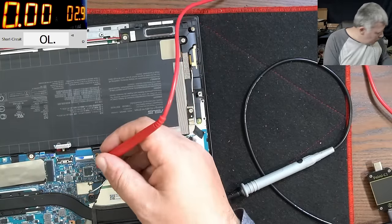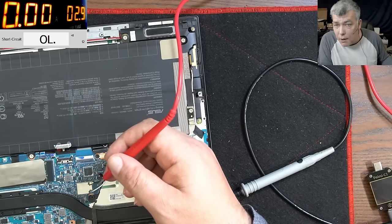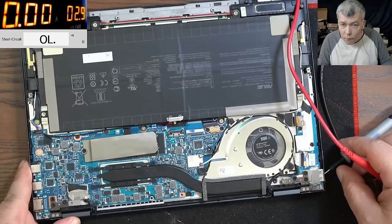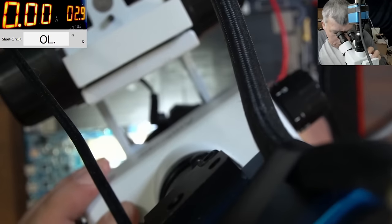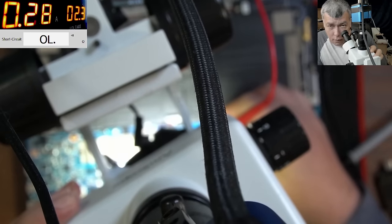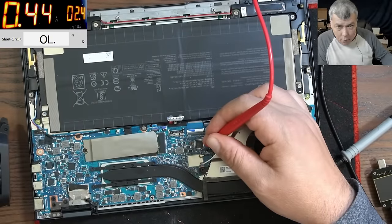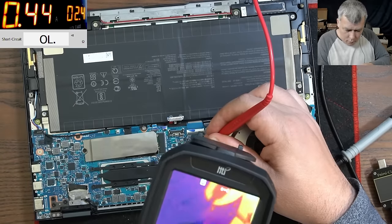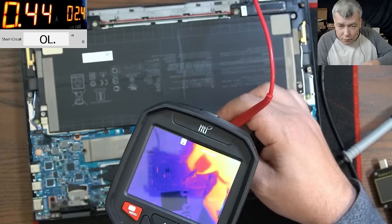So let's power on the thermal camera, because whatever is taking 400 milliamps is gone. You agree with me? Oh, I can't see anything. Here, 440 milliamps, which is a lot. And that's good. The current is not taken by the EC chip, you can see. Nothing there.